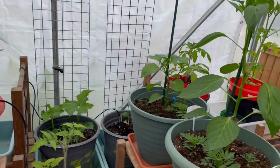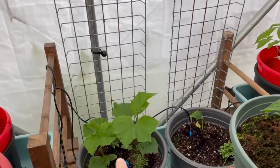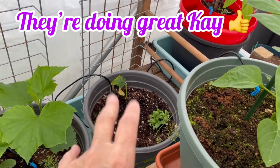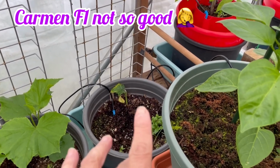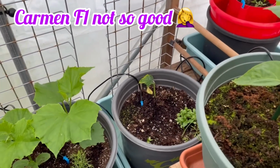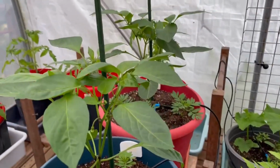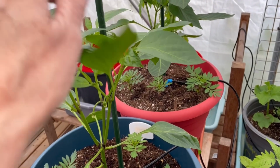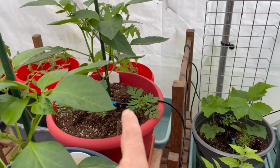Everything's doing pretty good in here except for that stupid cucumber. And these are Kay's cucumbers. That is a Carmen cucumber, F1. Okay, tomatoes are all doing okay. Marigolds are doing fine. Peppers are getting flowers. That's the Total Eclipse. Total Eclipse with flowers.